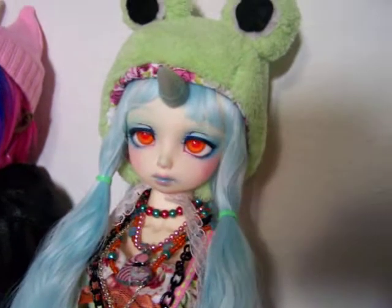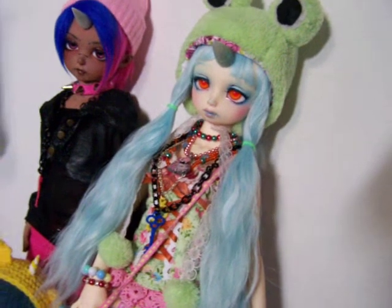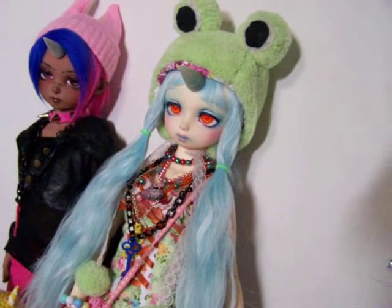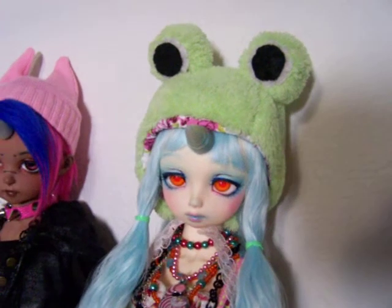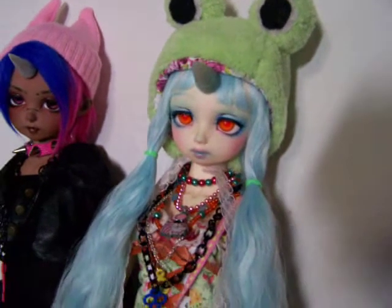But this is actually her pigtail wig that I showed, I think, a few videos back. You can see it with the two long pigtails on the side. But anyway, I took those out and I put this hat on her, and oh my gosh, it actually fits. And it started me wanting to put hats on all of my dolls because she looks so cute.